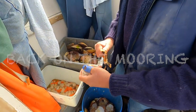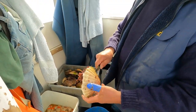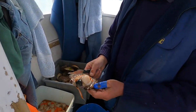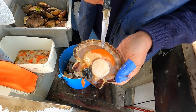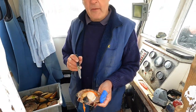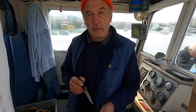Richard shucking all these scallops. Richard, what's the orange bit on them? Right. I'll make a mess of this one, of course. Put a camera on anybody and they'll make a mess. So, that's the mussel. That's the eggs. That's the sperm. And the scallops are hermaphrodite, so they've got sperm and eggs, but they can't self-fertilise.